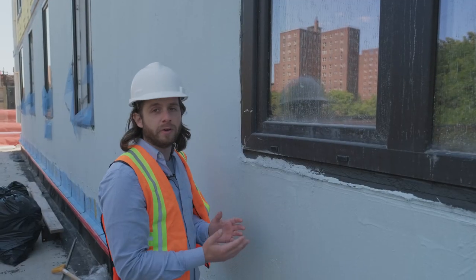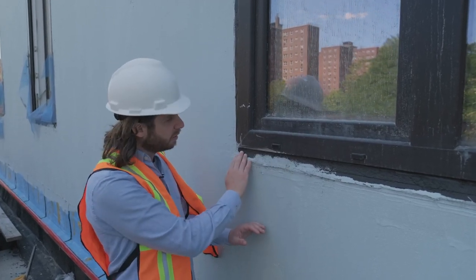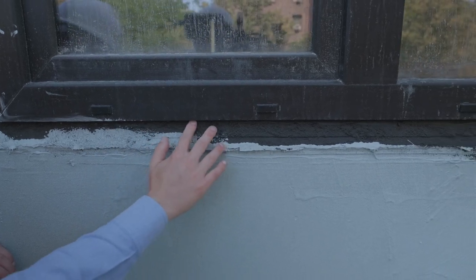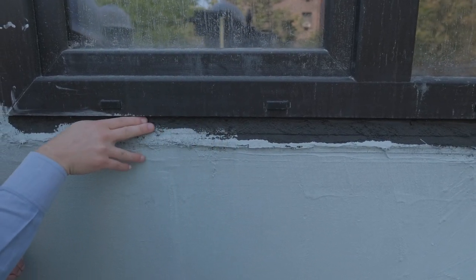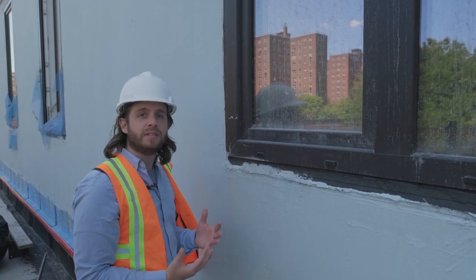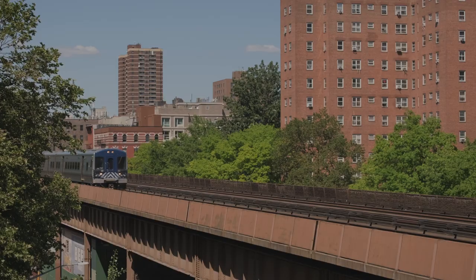One of the other really critical aspects of the air barrier system on this building is how it ties into the window system. So you can see here our exterior caulk joint is applied smoothly and continuously with no pinholing or no cracks. And this allows the building to be about 5 to 10 times more airtight than a typically constructed project.